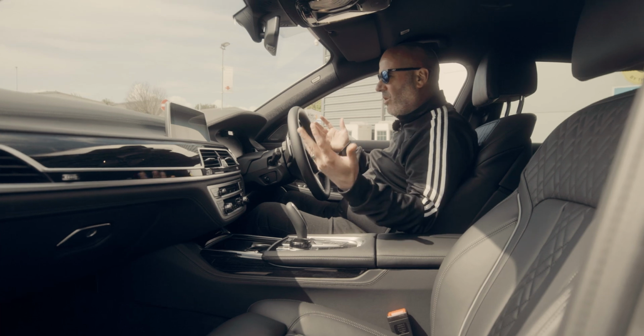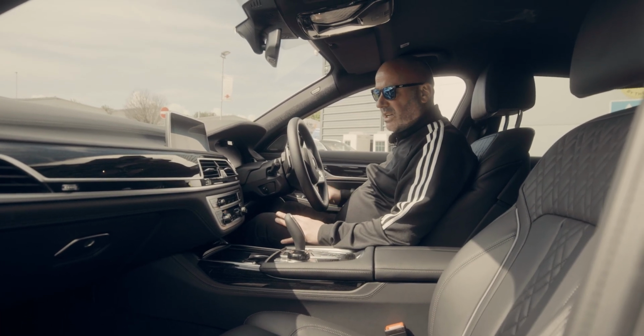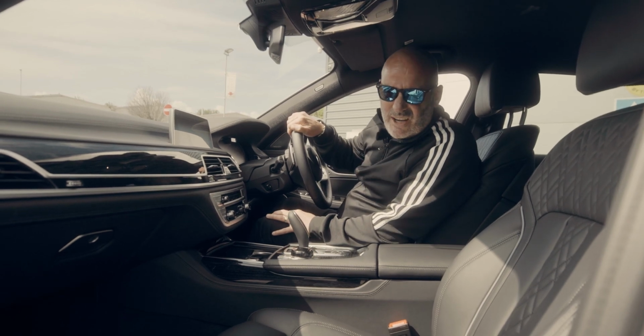But yeah, what more can I say? You can see it yourself. It's beautiful. I can't wait to drive it. So, shall we drive it? Let's drive it.